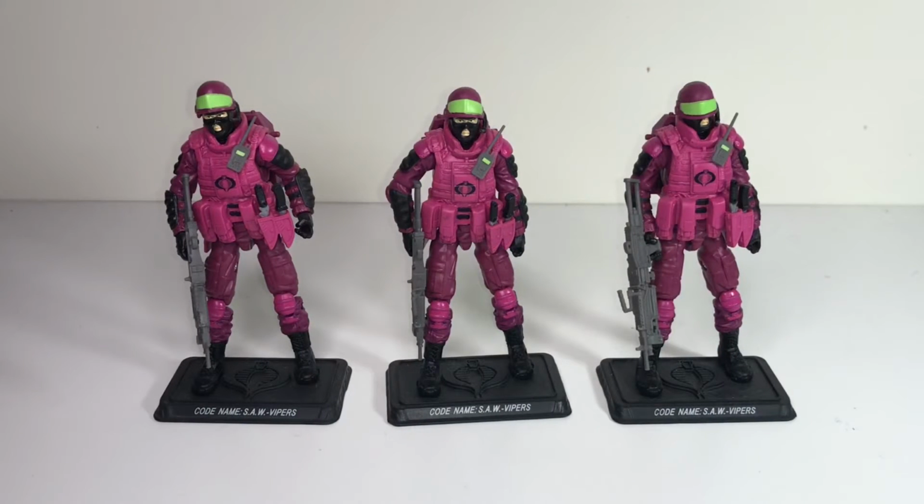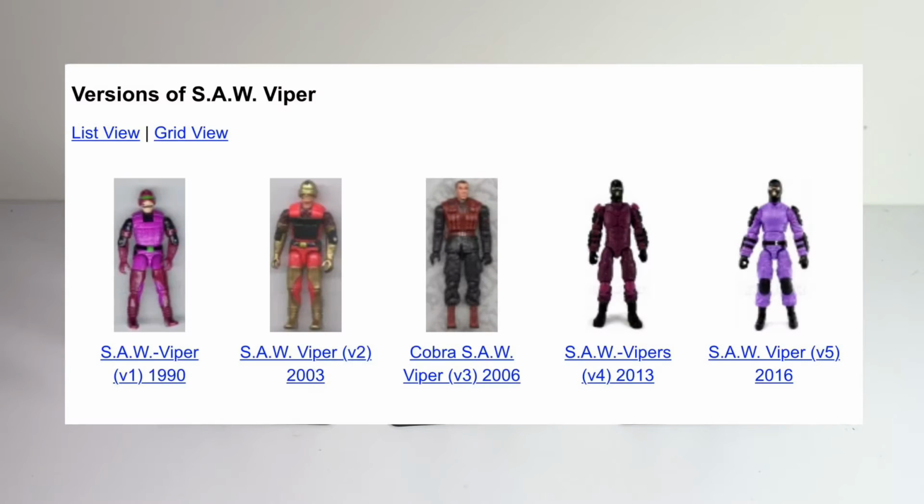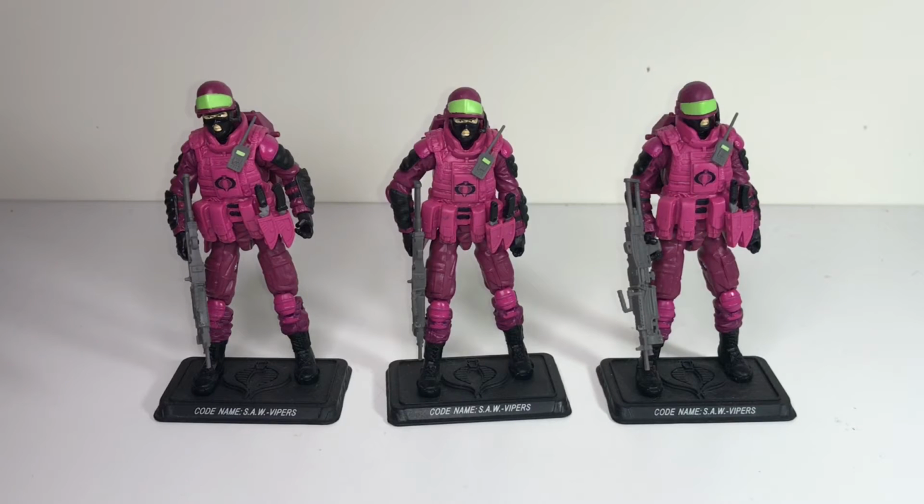So the first Cobra we're going to look at is the Saw Viper. Now, as you can see, I've got 3 of them here. That's because whenever the Collectors Club put out these box sets, they always gave us some duplicates. It made sense for them as a cost-saving measure. And to be honest, a lot of fans wanted this. And for me, I think this is the perfect setup.